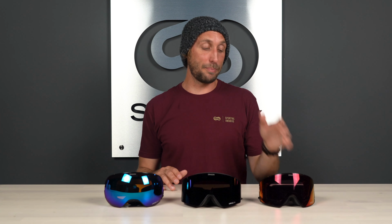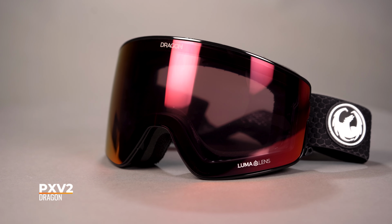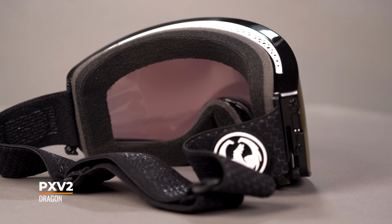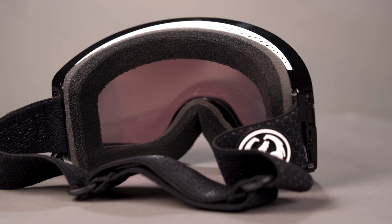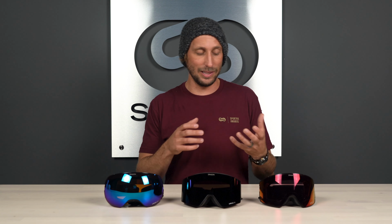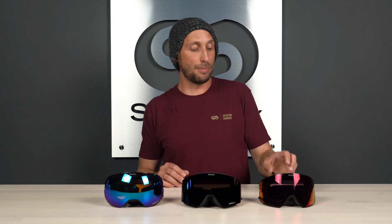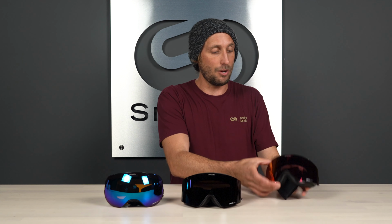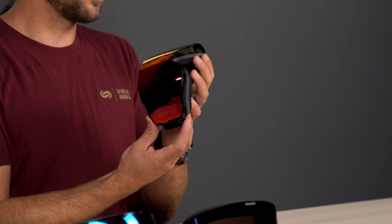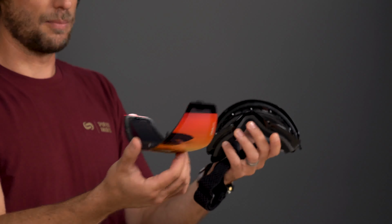First up on the docket, we have the PXV2. Now this is the newer version, or the second edition of the original PXV, which I personally love because in my personal experience, it gave you the widest viewing perspective possible. But the one downside of the original PXV is the lens interchangeability. It was a little bit hard and required a little bit of force to interchange those lenses, but with Dragon's Swift Lock technology, it makes it much easier in the second edition version of this goggle. As you can see right here, there's a couple notches down there at the bottom. You just flick those up, lens comes right off.